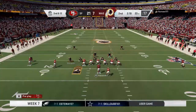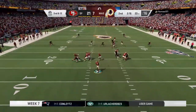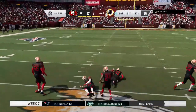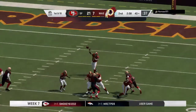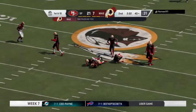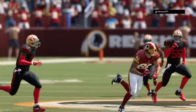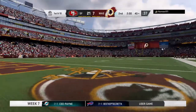First play of the drive goes the wrong way. Here's 2nd and 12. Now Haskins to throw it. And he finds the tight end, Reed. And they're going to have this across midfield and inside the 45. It's a gain of 34. That's good for Washington Redskins. First down. 1st and 10. And we've hit the 2-minute mark in this first half of action.